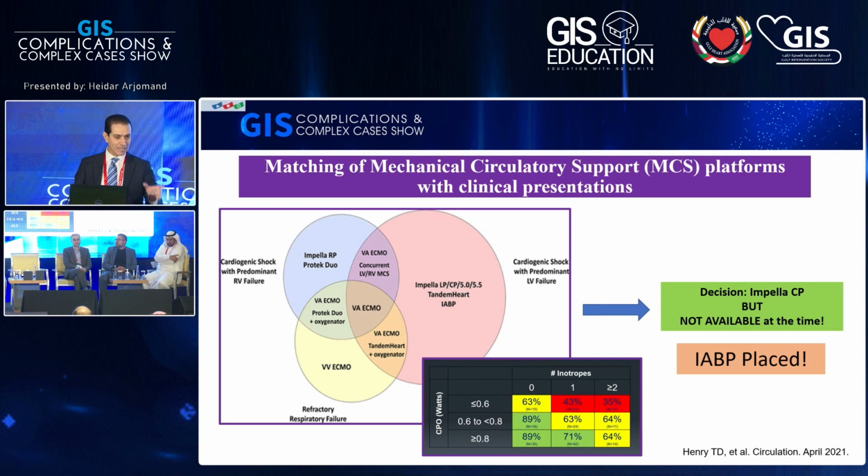Guess what? At that time, at 3 o'clock in the morning, I did not have an Impella to place in this patient. So my first choice was out. So we put in an intra-aortic balloon pump. Did I do the right thing? Did I provide the best care to this patient? I'm not sure. The data would say probably not, but that's what was available to me at that time.